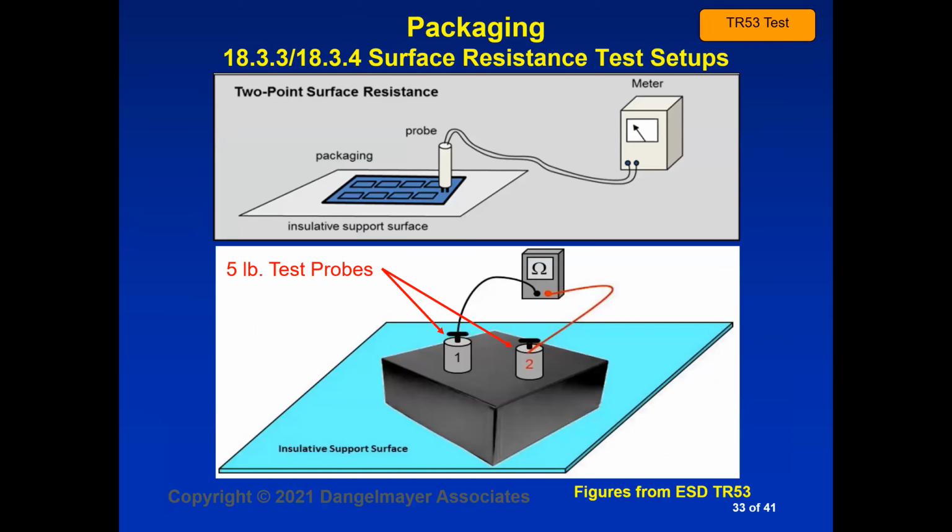There's a 2-point probe. We use the 2-point probe when we have material that's not flat, that we can't put our other types of electrodes on. This is especially for things like JEDEC trays, where you have pockets and you want to make measurements in those pockets. The 2-point probe will make those measurements. And then, we have a drawing on the bottom of our favorite 5-pound test probes, which also can be used for measuring the packaging material.